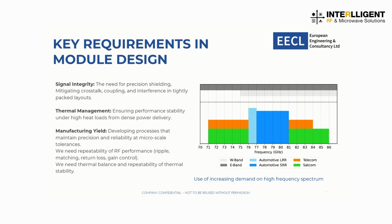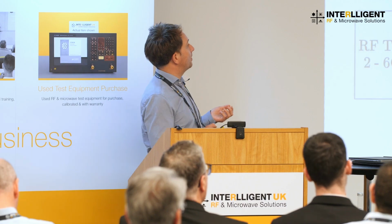Thermal management: packing it in, everything gets hot. And finally, when you want to mass produce this stuff, the yield is really hard. It's hard to keep repeatable performance, ripple, matching, return loss, repeatable results, and the thermal balance. So these are the key challenges I'm going to talk about here.